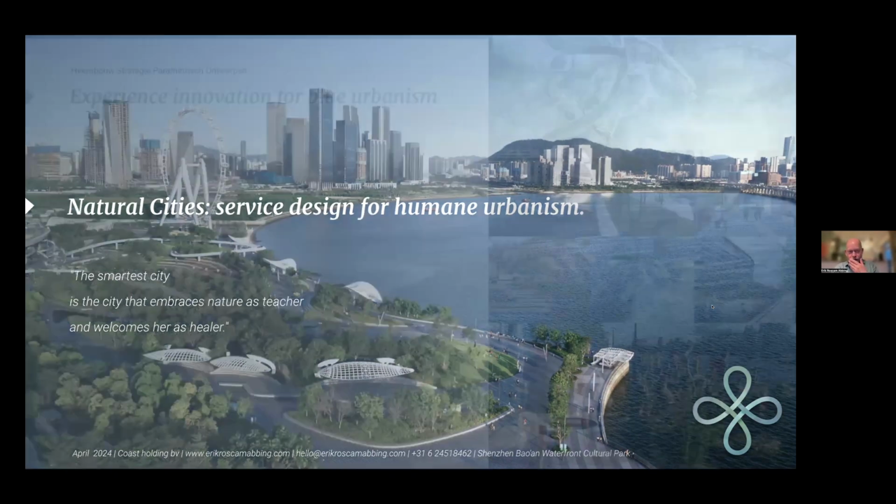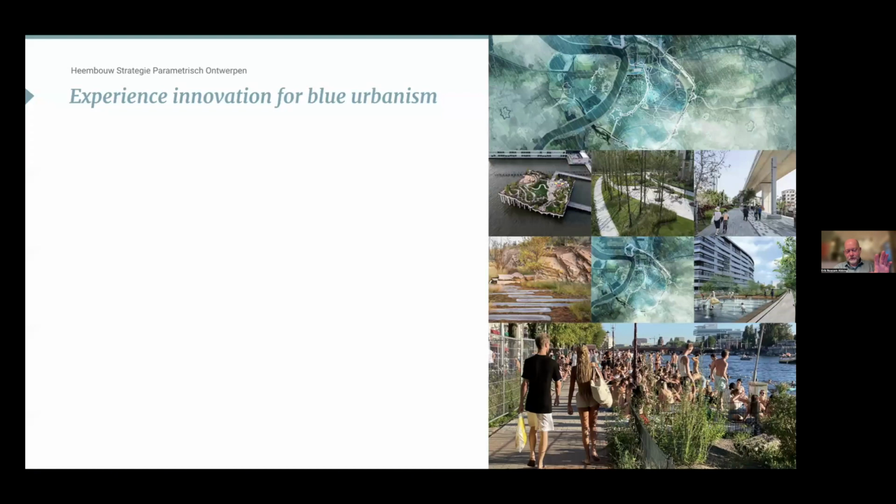Anyway, my work is very much about what I call blue urbanism. And blue urbanism is really where cities touch water. So I do a lot of work on the interface of cities and rivers, cities and oceans. And that is a very interesting field where a lot comes together, where cities meet water.